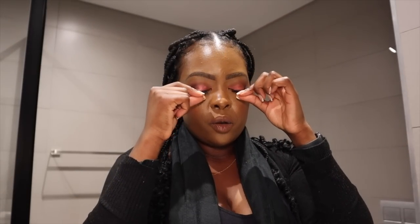So I just thought I would quickly remove my makeup, because we wanna watch a Netflix show that I think quite a few people have been talking about. So I'm just gonna quickly remove my makeup, because I wanna be super relaxed. I don't know if you guys can see this here, my eczema is flaring up so bad.